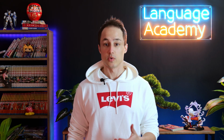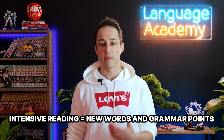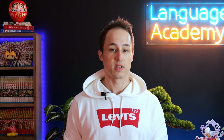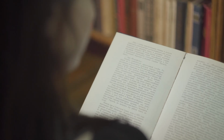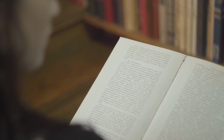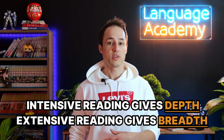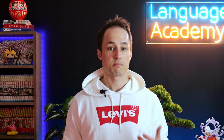Both types of reading are useful, but they do different things. Intensive reading lets you work out the meaning of many new words and grammar points, and that knowledge will enable you to understand more content in the future. Extensive reading lets you see words you already know used in many different contexts, and this overlearning, which we've talked about before, is what will eventually enable you to understand your target language without effort. Intensive reading gives you depth, extensive reading gives you breadth, and you need both of those things to learn a language well. Extensive reading is pretty straightforward.